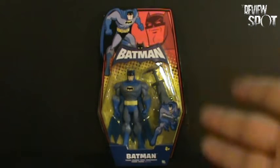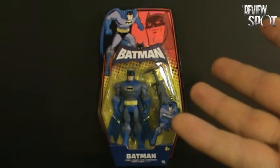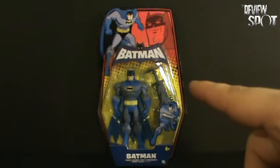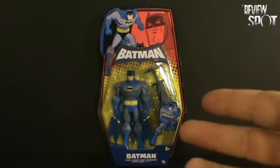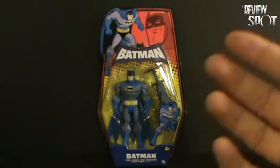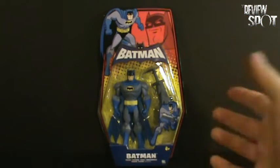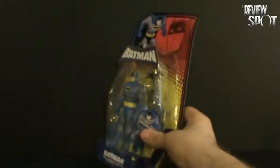Do you guys have Zellers in the United States? I know we've got Zellers, and this is where I found this guy. Been waiting a while to finally get my hands on one of the Brave and the Bold figures. I have to say, at least from first glance here, the figure looks really nice. I mean, the packaging stands out really well, especially on the black background here.